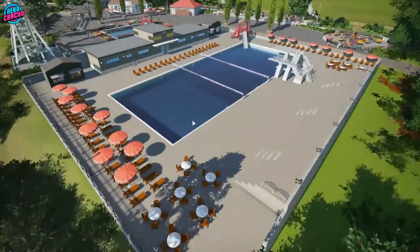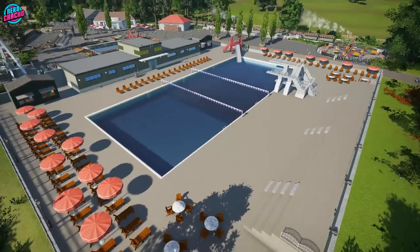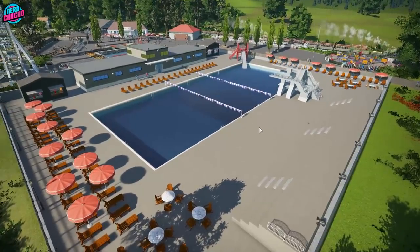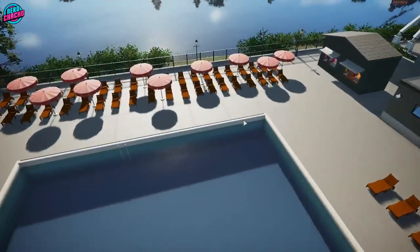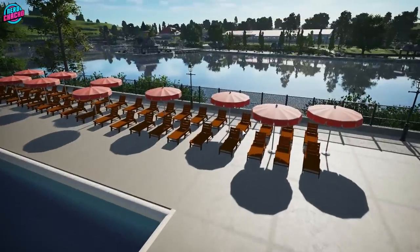So the Lidos are expensive to build, by the way. It's expensive to build and expensive to maintain. And this is looking so good. I put some sun loungers in. I did some research on what was in the Blue Lagoon Lido at Golden Acre when it was around.